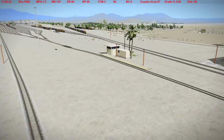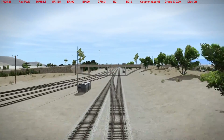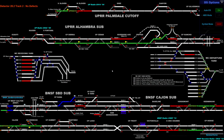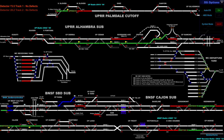All right, so this guy is now going to finish humping here and see if we can figure out what we did here. Is it because we don't, it could be this. So this is the receiving yard. So this is here, these tracks here. And all these U's mean that I have told the dispatcher that I'm controlling them. Interlocking error.